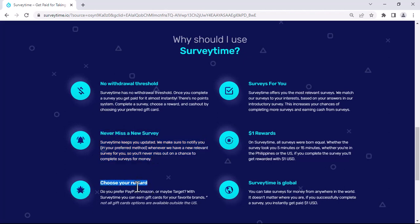Third, choose your reward. Do you prefer PayPal, Amazon, or maybe Target? With SurveyTime you can earn gift cards for your favorite brands. Not all gift card options are available outside the US. Fourth, SurveyTime offers you the most relevant surveys. We match our surveys to your interests, based on your answers in our introductory survey. This increases your chances of completing more surveys and earning cash from surveys.